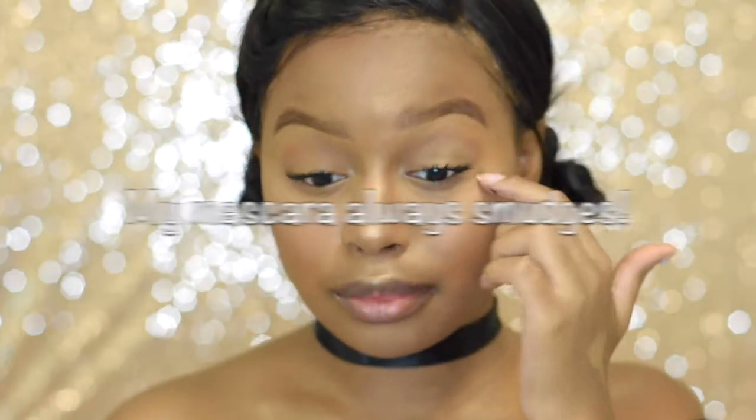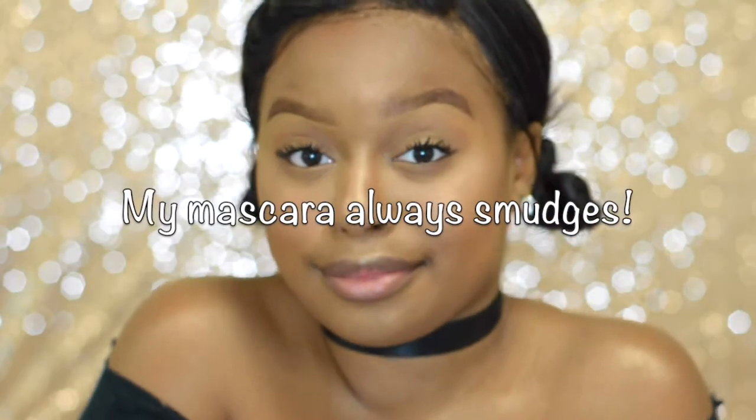The mascara was completely fine, but since I am always extra and I feel like a naked mole rat without lashes, I just added some lashes on.